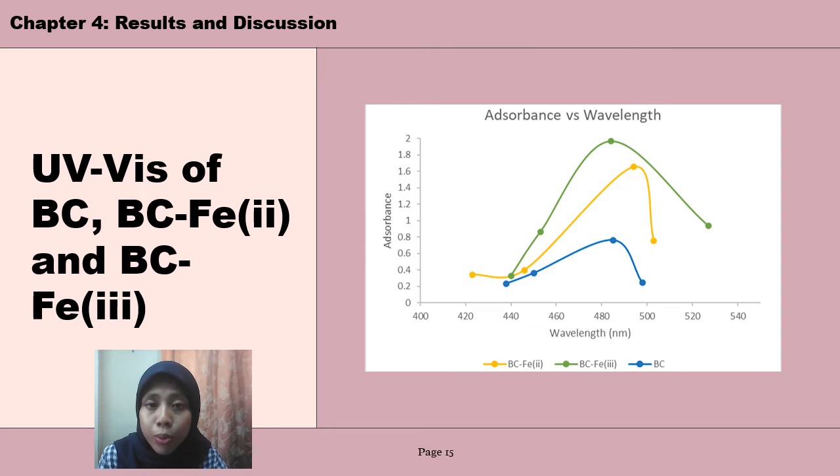The adsorption properties of the bamboo charcoal solution at different concentrations are shown at wavelengths between 400 and 550 nanometers. This figure shows that as the concentration increased, the adsorption also increased. It is expected that the adsorption property of bamboo charcoal is improved when impregnated with metal. The absorbance peaks were recorded at wavelengths of 400 and 550 nanometers.